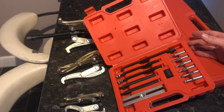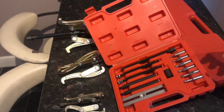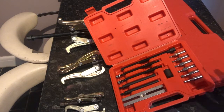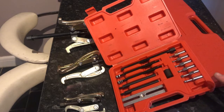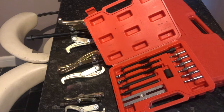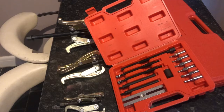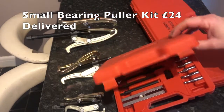So first one is a small bearing pulley kit. Now this is vital in order for me to draw that pulley out of the car. Now a lot of people on the forums recommended, and again that was already a cost saving, there was a kit the same as this from a company called Draper here in the UK, and that was roughly around £50 was the cheapest. This is exactly the same, looks exactly the same content, but it is in a red case. It's not made by Draper, and it's £24.